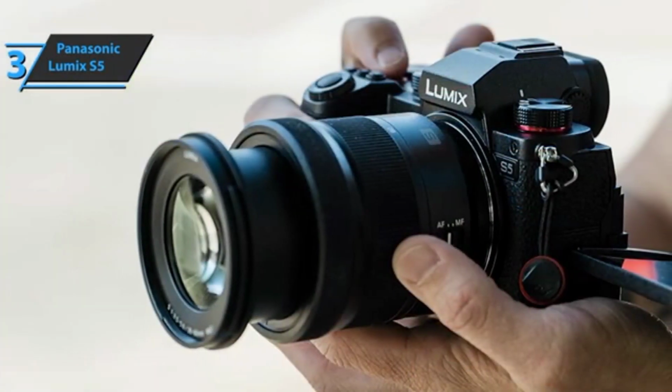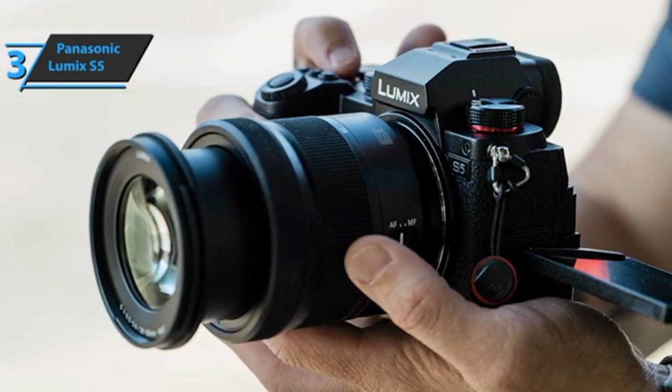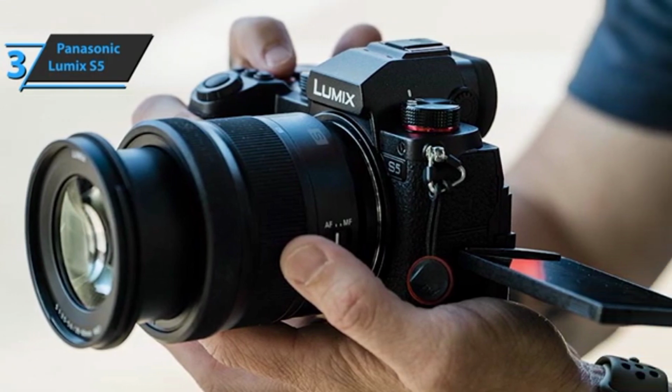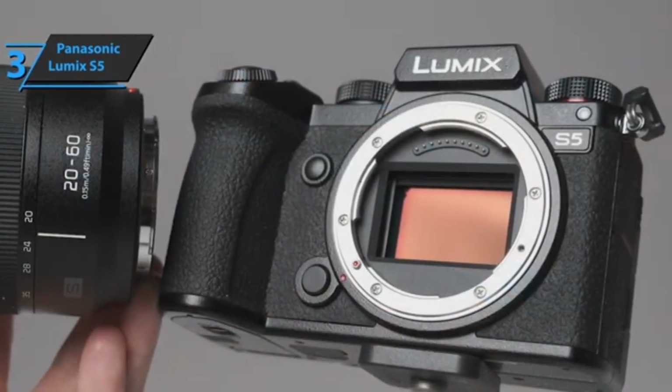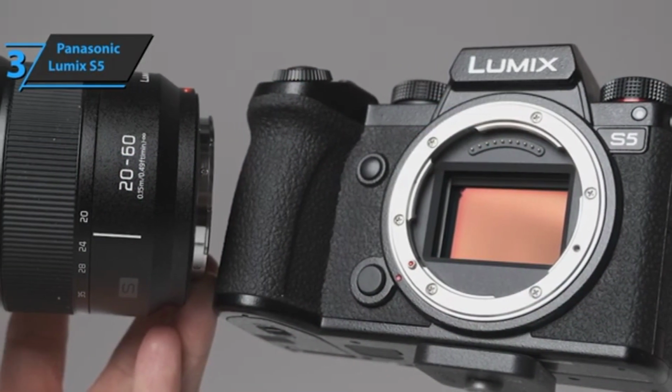Vlog recording is also available with 14 dynamic range stops. Also included in the mix are such cool specs as dual native ISO, 4K anamorphic and timed recording. The good news is that autofocus is definitely improved over the S1 series.